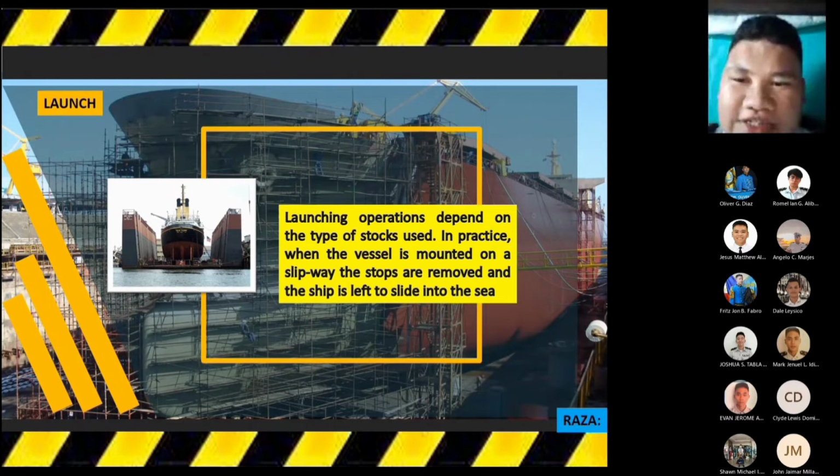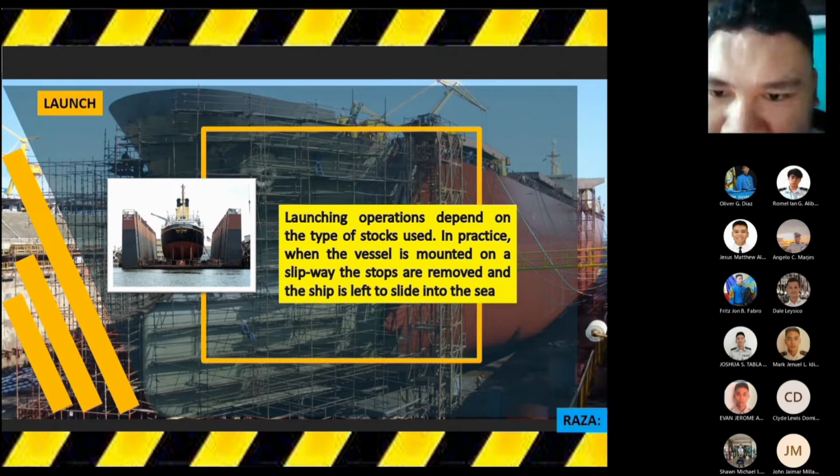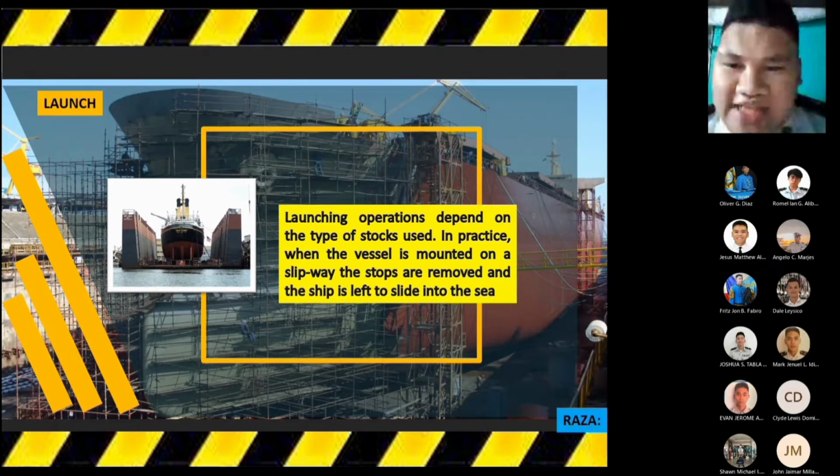Launching operations depend on the type of stocks used. In practice, when the vessel is mounted on a shipway, the stocks are removed and the ship is left to slide into the sea.